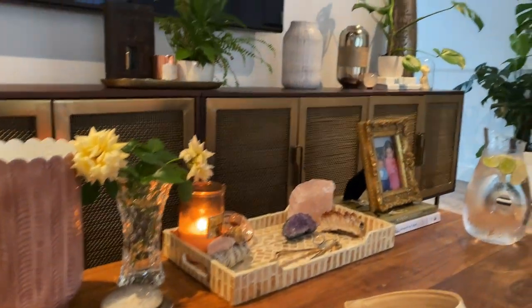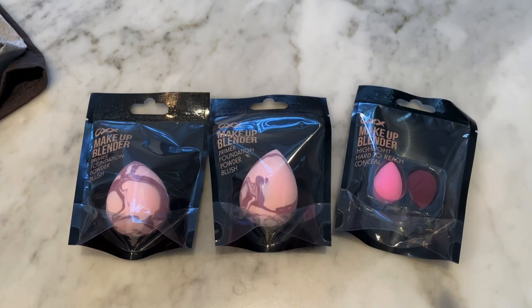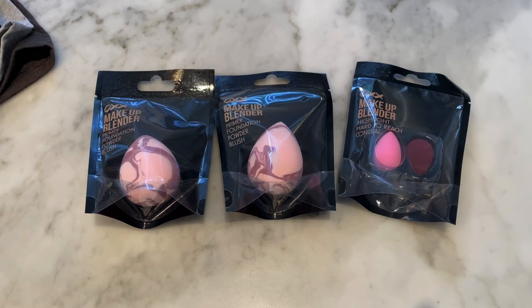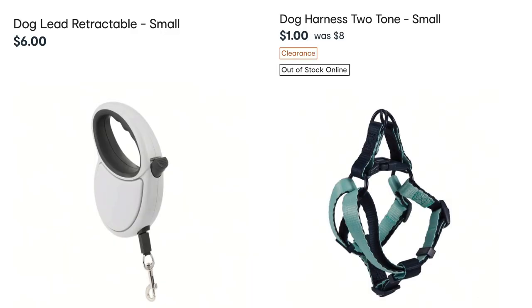Makeup sponge, $5 and $3. These are honestly my absolute favorite beauty blenders or makeup blenders. They are fantastic. Highly recommend. The little one is perfect for around your eyes. Lead, $6. Harness, down to $1.